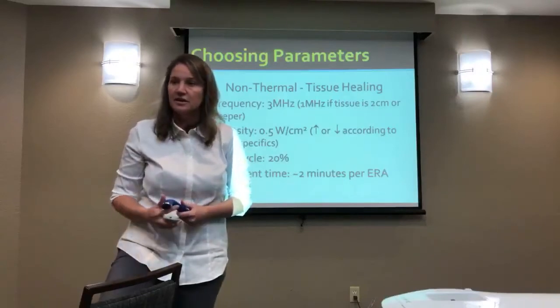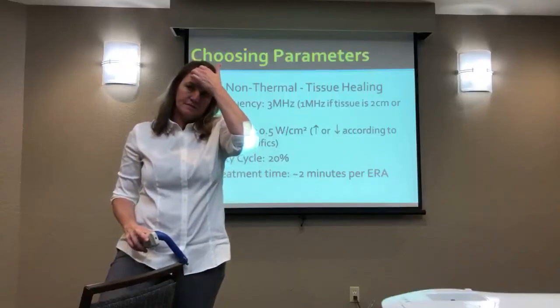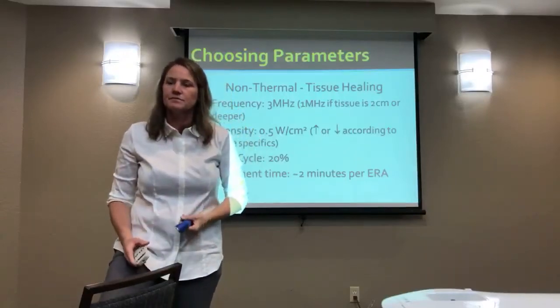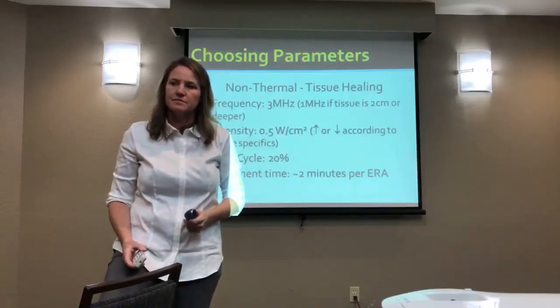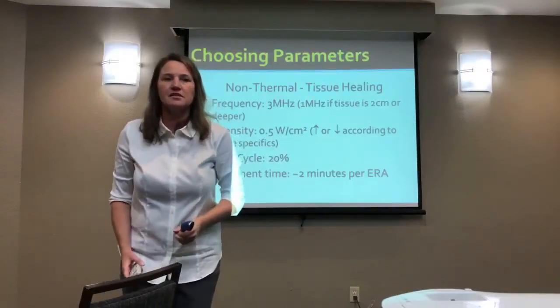So now, treatment area can be like 2 to 3 times the head. And you said you should do about 2 minutes. So if you're doing three times the head, is it still 2 minutes in that area? Okay, so let me clarify that.